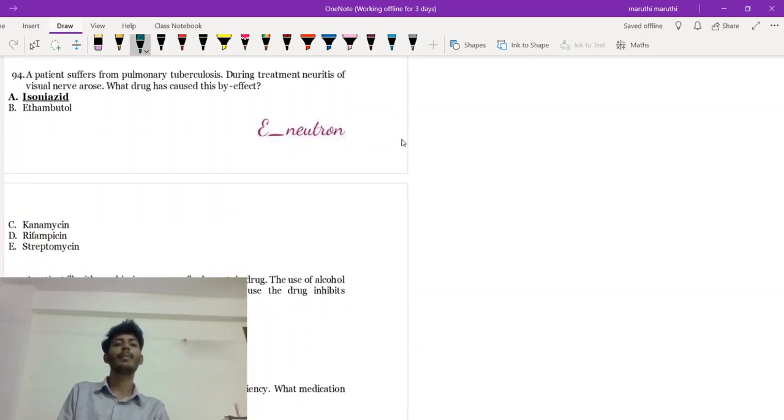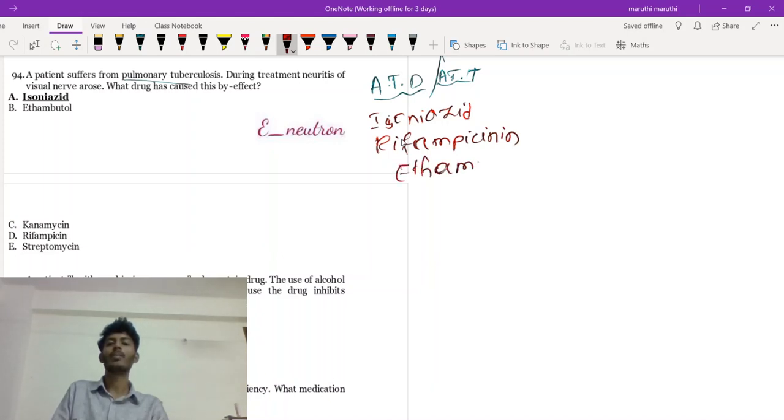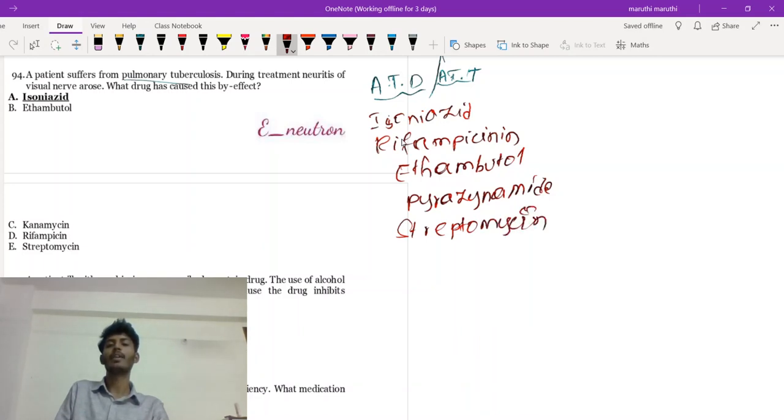Guys, remember, if a patient has pulmonary TB, what do you need to give? Anti-TB drugs, or anti-TB treatment. What are these drugs? The first-line drugs include isoniazid, rifampicin, ethambutol, pyrazinamide, and one more drug, streptomycin. Now guys, remember, there are a few important things. Isoniazid is a drug that will cause something called optic neuritis. So this is a side effect caused by isoniazid.